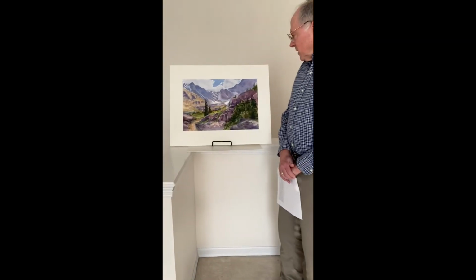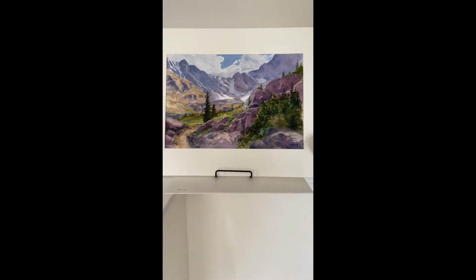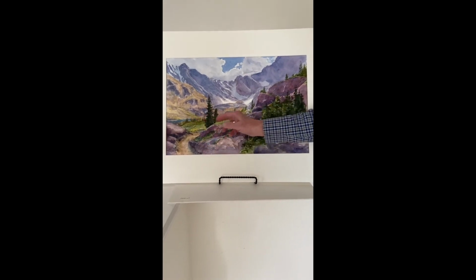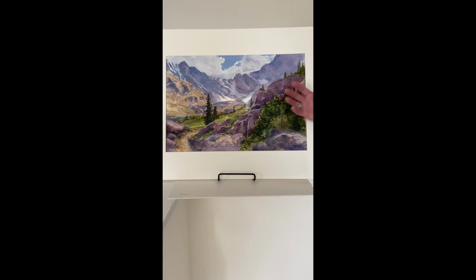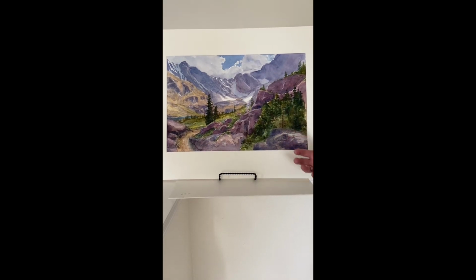So let's talk about the painting. This is an area of the high country. I really love the high country of Colorado. It's an area of Rocky Mountain National Park, the trail that links a number of different lakes that go higher and higher. These are the kinds of areas that I love and try to get to, and they give a lot of perspective to any worries that I might have.